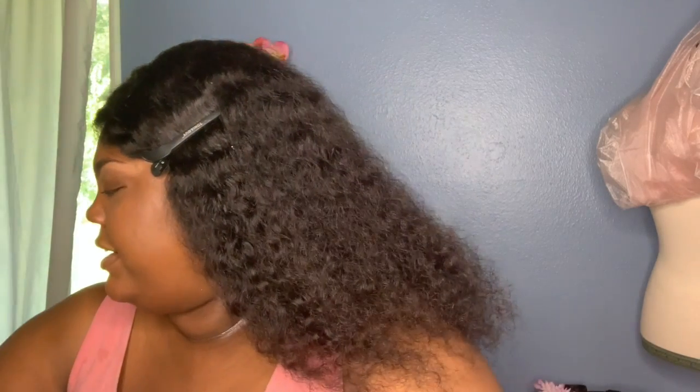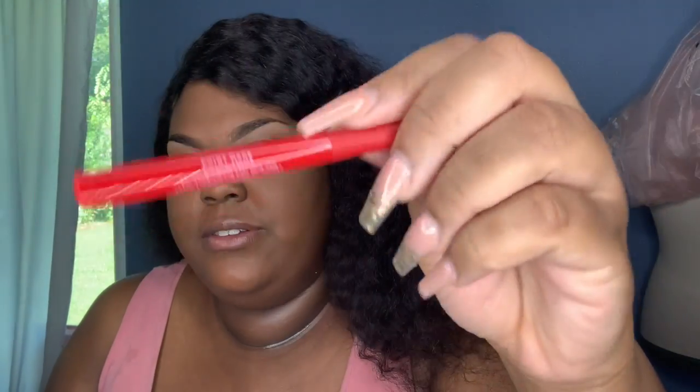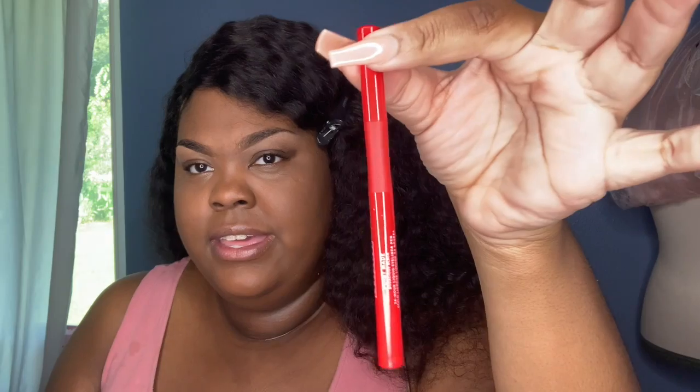Let me show y'all the eyeliner, because I really don't know if I'm going to put on this eyeliner today, but I might. This is the eyeliner, really cute. Don't get me wrong, it's really cute little packaging. It kind of looked like a mascara bottle, and then the way you can hold this part, and there we go, so far as the tip, just like a marker pen type smell, if that makes sense.